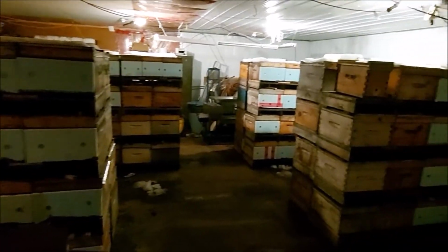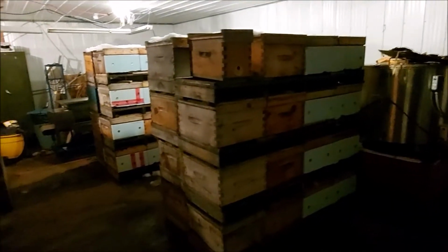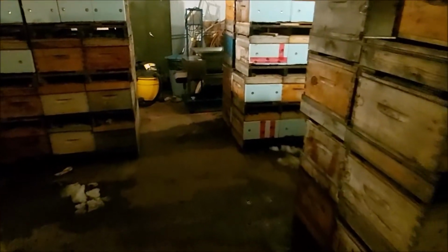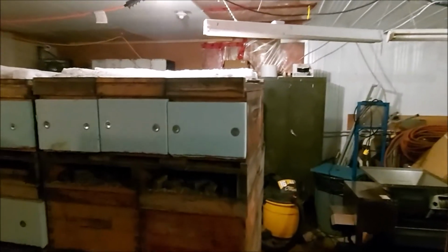Well, there are 190 colonies in here overall. Got some space yet though, so I guess my capacity is still fairly high. I've got some nukes in here. So there's 3, and there's 9 more on this side.